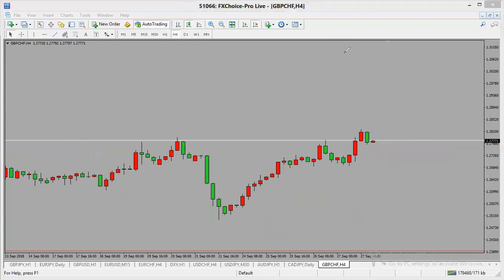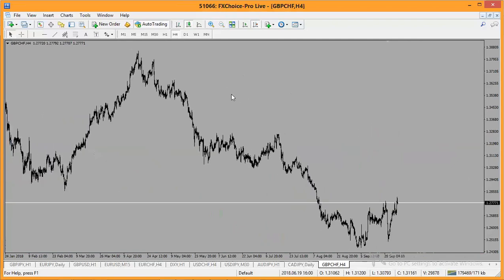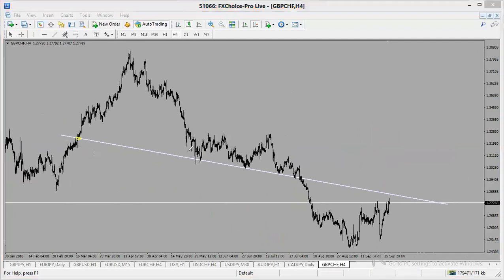Let's look at the bigger picture of the price action. Clearly I can see that this level is major right there, somewhere here. This level is significant, because every time the market reacted here, and then also here, and here, and here. Now the question is, will the market break this level, or go this side, or come this side?